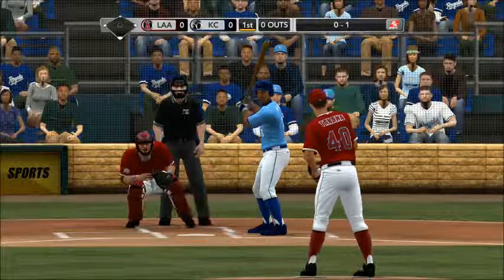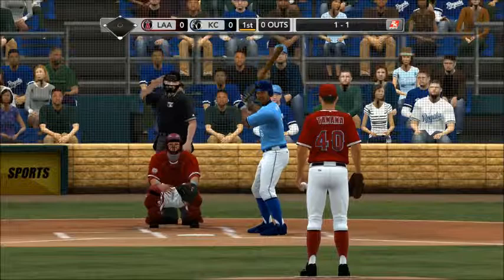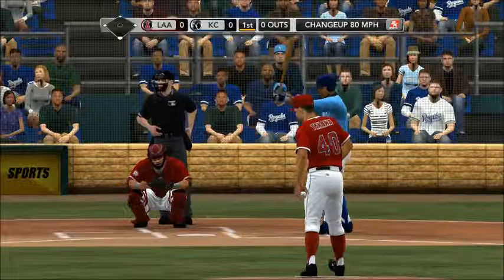Here's the delivery. Missed badly with a change there. 1-1. Well, that's where you look for a changeup from the pitcher away in the strike zone. If they look for it and get it, they can really shoot that thing the other way and do some damage. And that's taken outside for a ball two, one strike count.